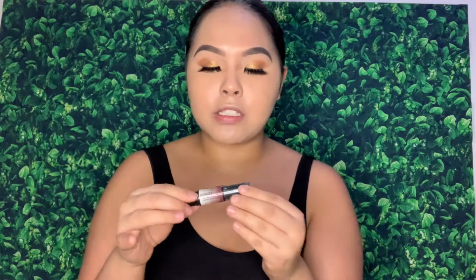So now I'm going to be going in with the NYX Wonder Stick. I don't know where the top to this part is, but I never used that part. This is in the shade Deep Rich, and I'm just going to go ahead and contour my face a little bit with some color.